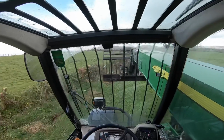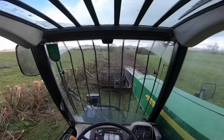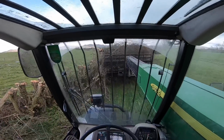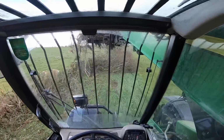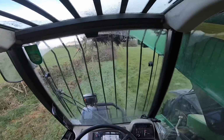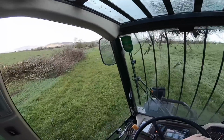We're starting to get very close to this wet area, so we'll go again and push in and see how we get on. I'll try and get out of here. Not too bad. We're sinking a little bit, but we haven't broken the sod yet. So we'll try another couple of grapefuls and see how much we can get out of it.